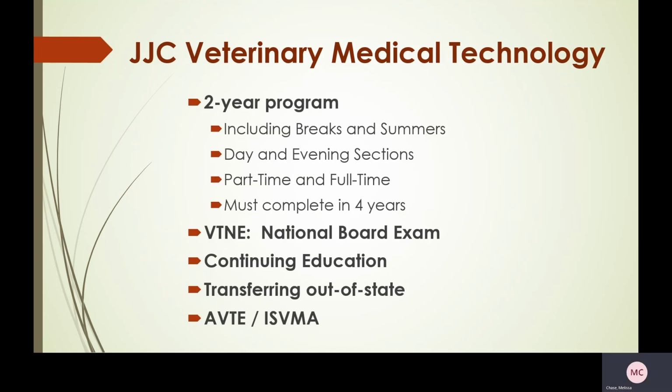So the program is a 2-year program, including breaks and summers. It has day and evening sections, and it does have part-time and full-time. Part-time must be completed within 4 years. The VTNE is the national board exam that students will take after completion of the program. And they will complete continuing education every 2 years to keep their license current.